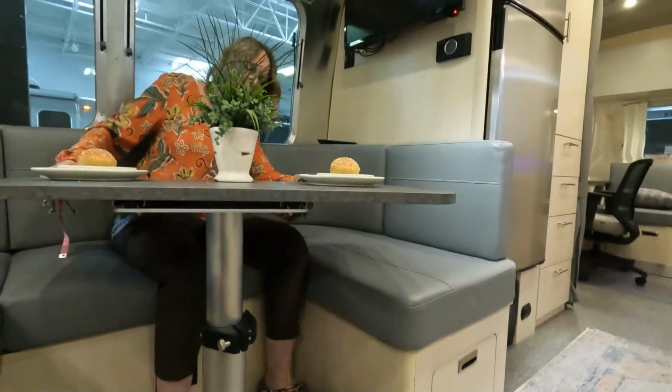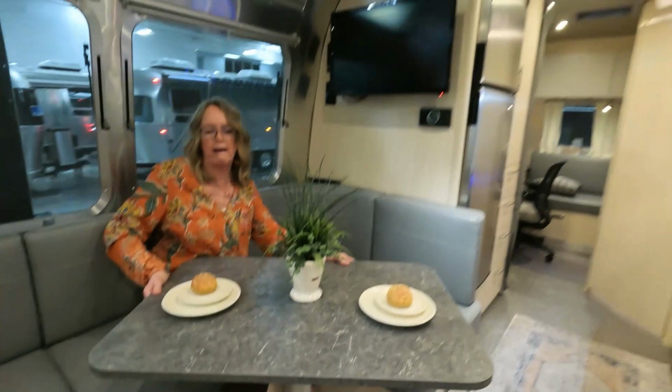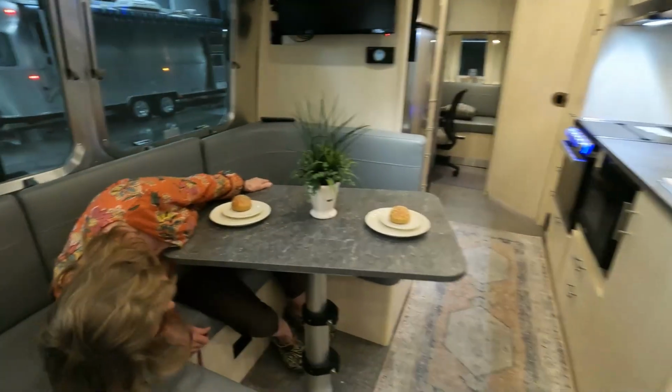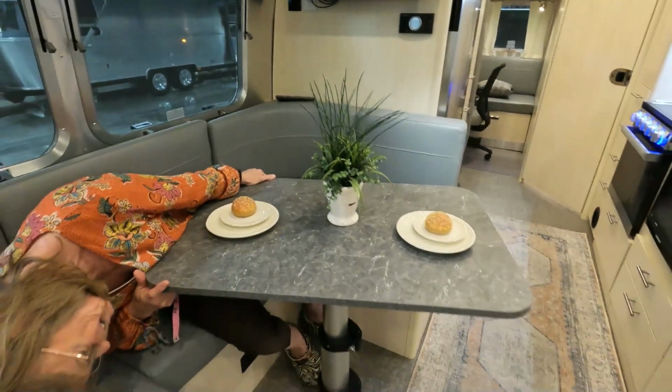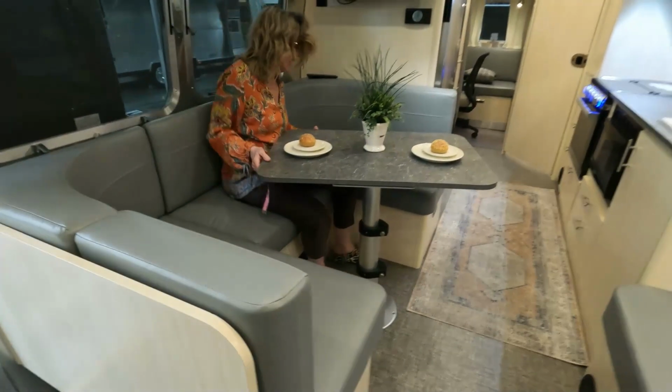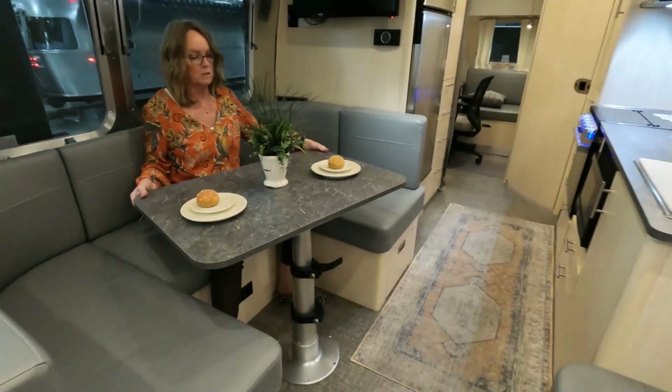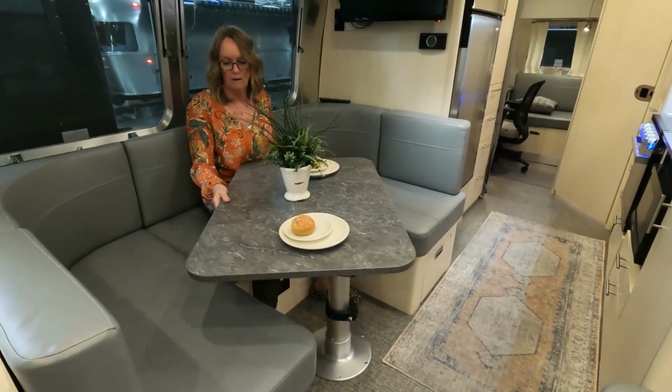I know I saw one that turned. Oh, there you go. You really gotta want it. Where is it turning from? It's got to be from right there. Maybe if that's loosened up a little bit or something. Much better. So, adjustable height.